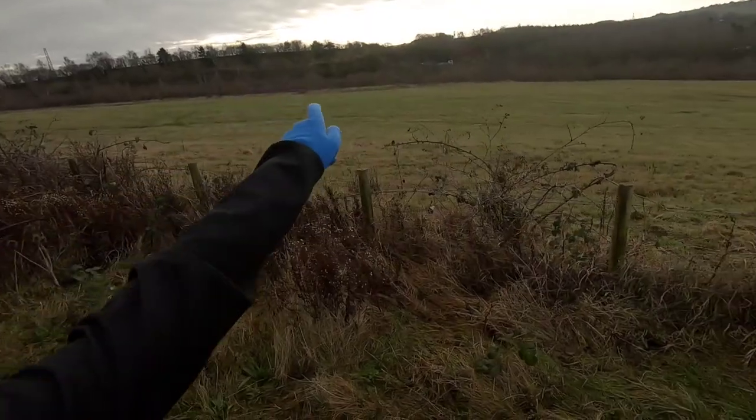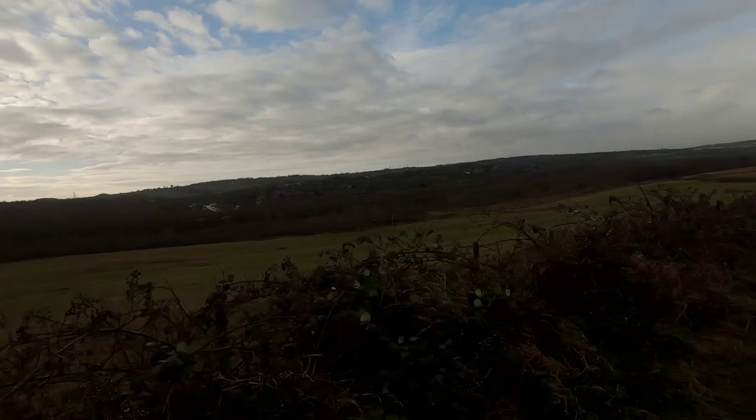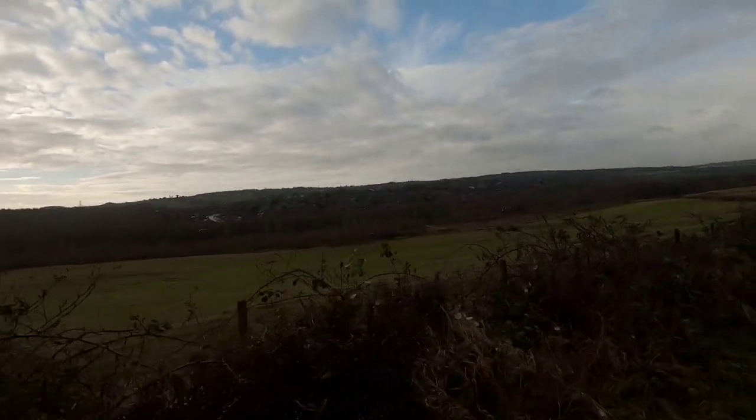So you've got Crystal Peaks just off in that direction there. I don't know if you can see that. And that over there, that's the village of Hackenthorpe.